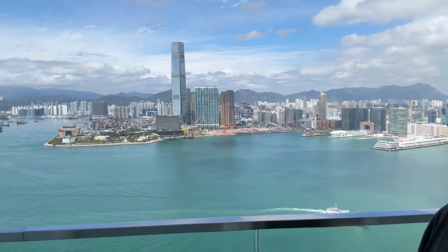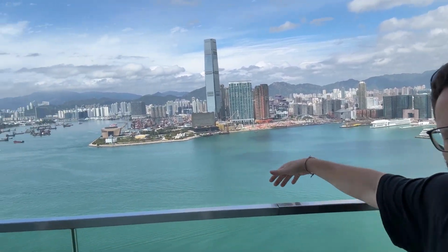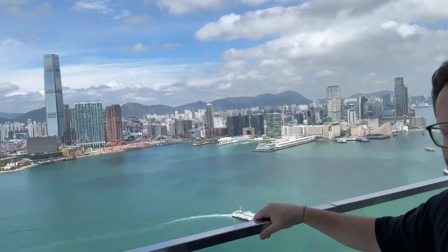I gotta inspire you with how beautiful the world is. Look at this. This is Hong Kong, and it's not just me and Jack. I'm very proud to announce, should I not hold this over the ledge?